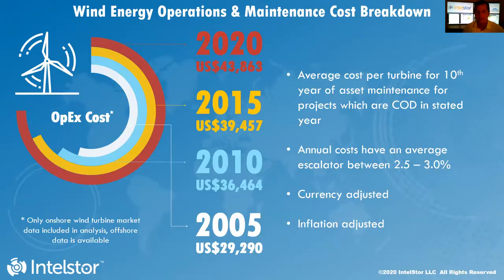With that in mind, just to share a few of the assumptions that were made with this, these numbers that you're looking at are the capacity weighted average. And we wanted to look at costs on a currency adjusted basis and an inflation adjusted basis, so those adjustments have been made in these numbers.